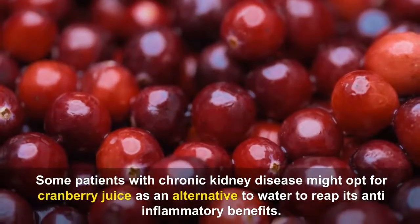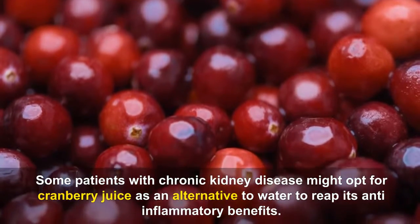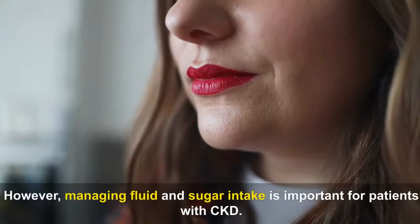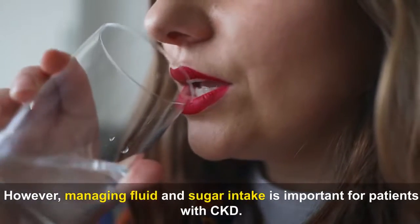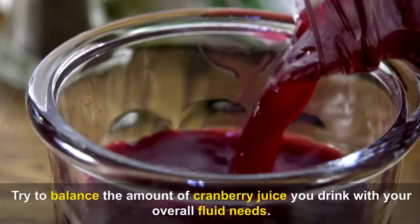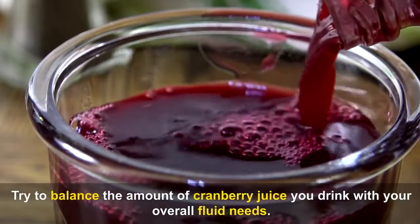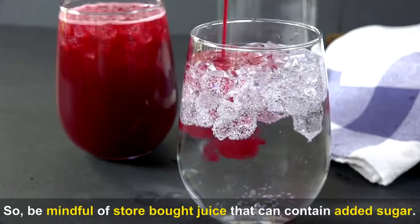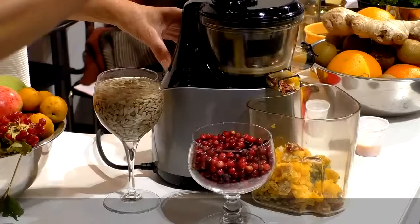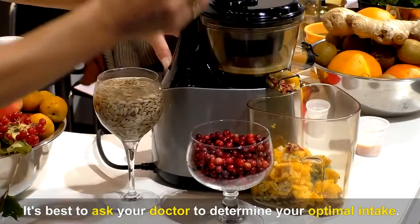Some patients with chronic kidney disease might opt for cranberry juice as an alternative to water to reap its anti-inflammatory benefits. However, managing fluid and sugar intake is important for patients with CKD. Try to balance the amount of cranberry juice you drink with your overall fluid needs. So, be mindful of store-bought juice that can contain added sugar. It's best to ask your doctor to determine your optimal intake.